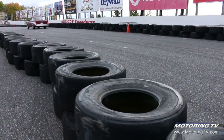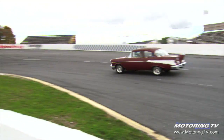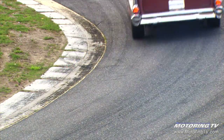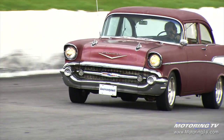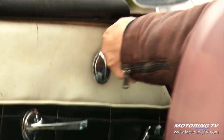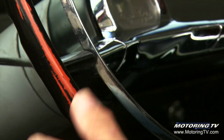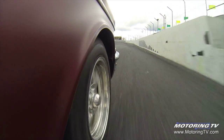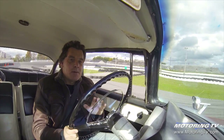This 57 weighs in at 3,100 pounds. Now I know that sounds like a lot, but it's really not when you consider a new Mini Cooper weighs in at 2,600 pounds. Anything but mini. Inside it has, well, it has a radio, it has some gauges, and this huge steering wheel, and it's not exactly tight and precise. The cool thing about driving one of these old cars is how simple they are inside.